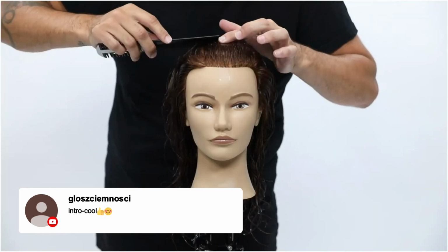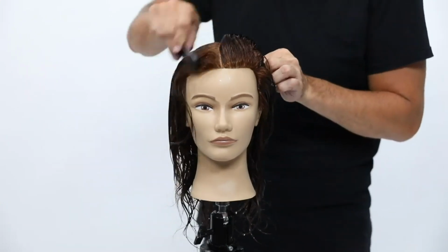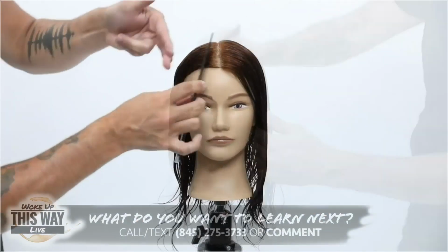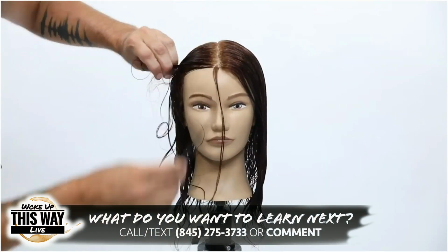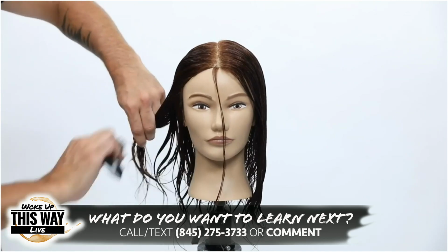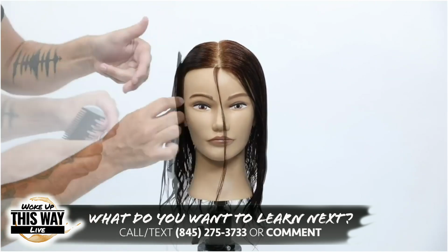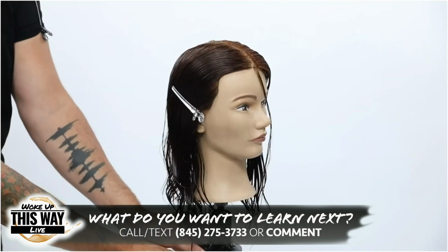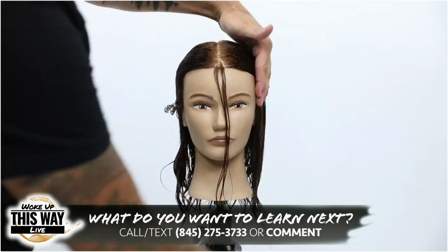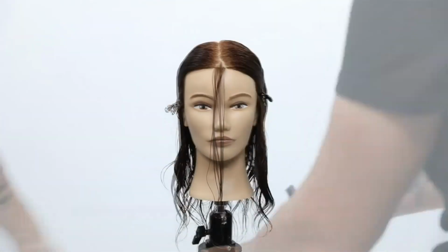All right, guys, so we're going to start off by sectioning straight down the center. Now the focus of this cut is to create a really nice face frame, take out some weight. We talked about that. So first things first, got to grab your guide. So I do my parting straight down the center. Then I take a little piece from my guide out of the right-hand side, and then I'm going to take another little piece out of the left-hand side, and then I'm going to cut my guideline.